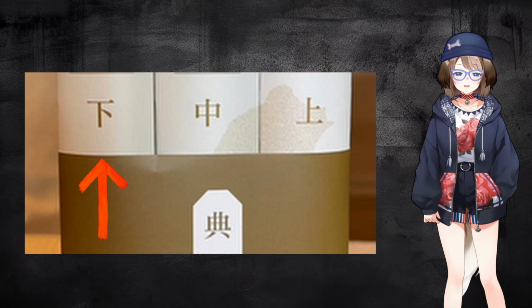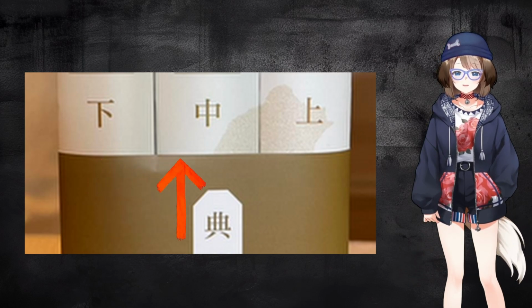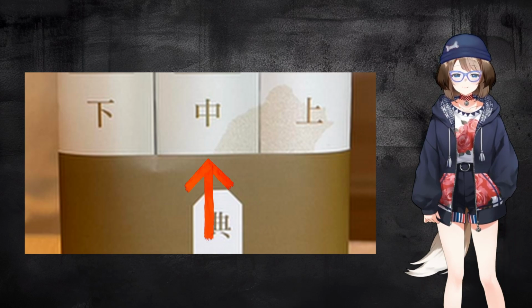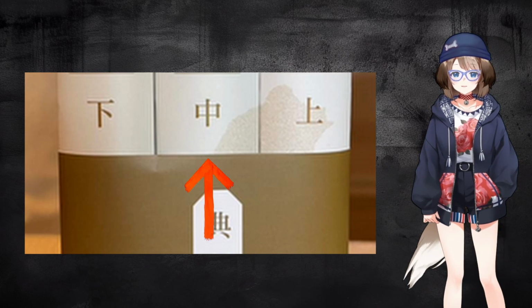Sometimes books are broken up like this, with the top part of the book indicating part 1 and the bottom part of the book indicating part 2. And if the book happens to be broken up into 3 parts, then we're going to see naka or chu used for the middle of the story, and that's the kanji that we see in the middle there. If there are any more volumes than that, then it's usually going to be numbered, or it may even use Roman numerals.